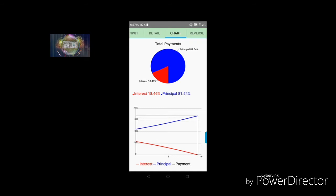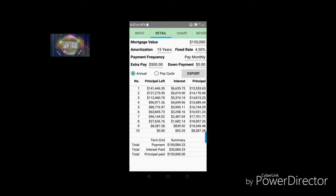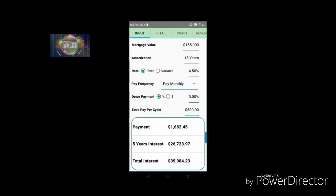So it's possible to pay off your loan very fast if you want to, depending on how much you want to sacrifice your spending. You know, sometimes in order to pay extra into your mortgage, you have to cut back on other spending. And that is how you can pay off your mortgage faster.